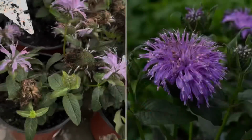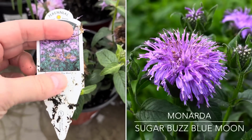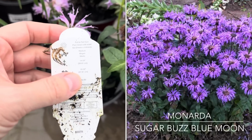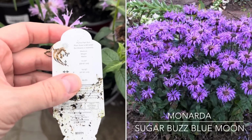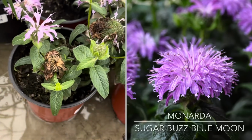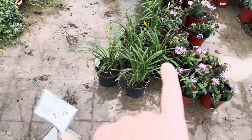This is another Monarda bee balm. This variety is called Sugar Buzz Blue Moon. Full to part sun, 14 to 24 inches tall by 16 to 32 inches wide, hardy zones 4A to 8B. These are all $9.95. Got some daylilies.